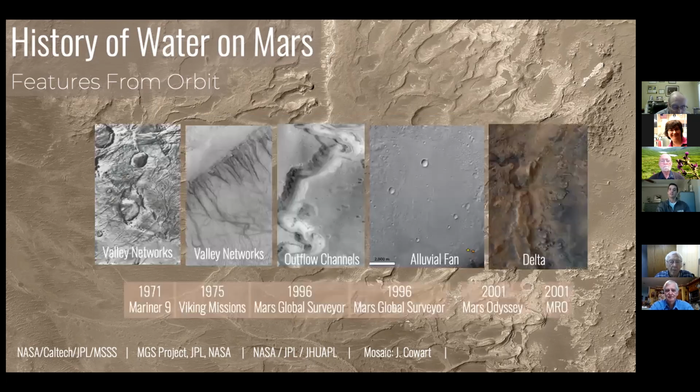And since then, the resolution of our cameras, the resolution of the orbiters, has just increased. You can see going from the Mariner 9 exploration, where we can see valley networks here, all the way to the Mars Reconnaissance Orbiter over here, taking pictures of Jezero Crater, and you can see a delta here. Just remarkable high resolution evidence that there was water at one time from orbit.